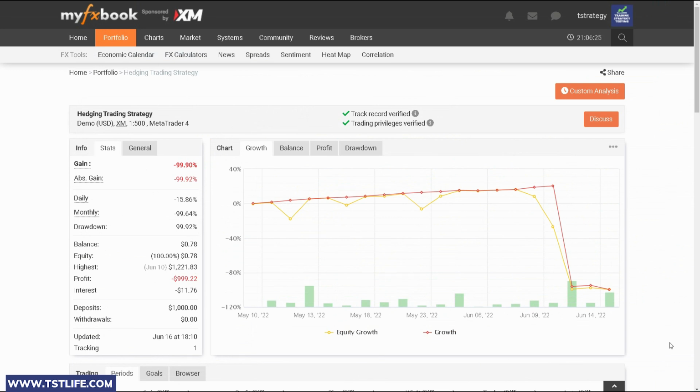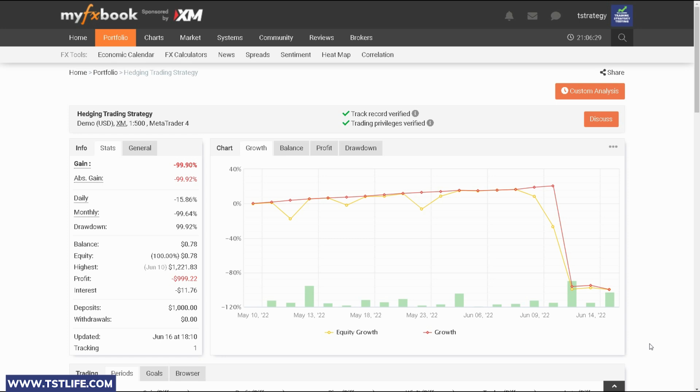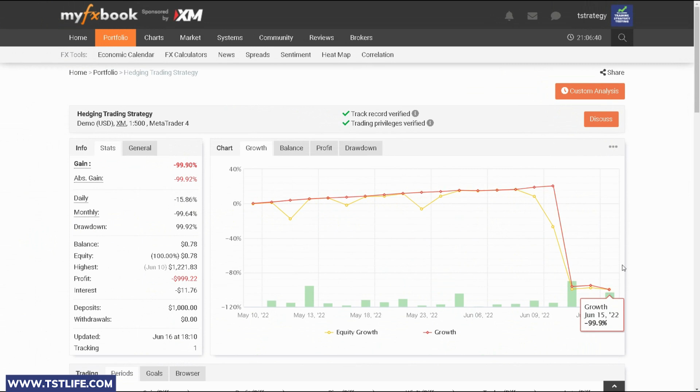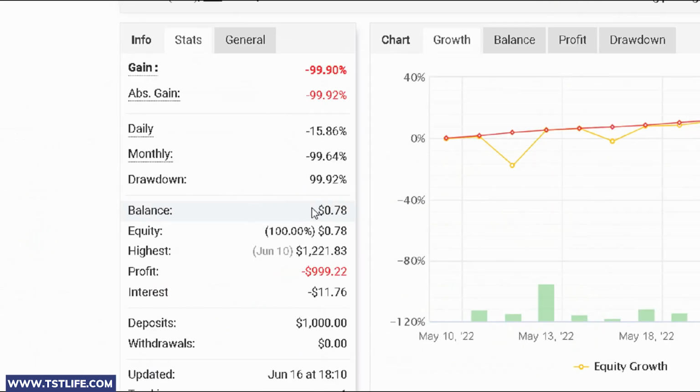Again, we started our experiment with a $1,000 initial balance, and these are the results after 1 month. I don't think we need to comment on these metrics. To be fair, we managed to make some profit at first, around $200 over the first 30 days. That's 20% growth. But things went south afterward. Our $1,000 balance turned to 78 cents in 1 month and 3 days.